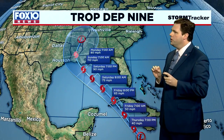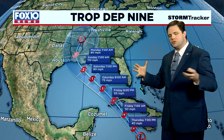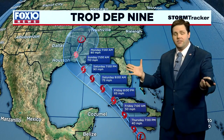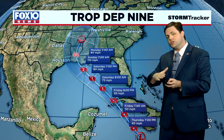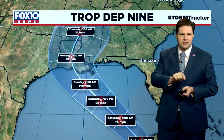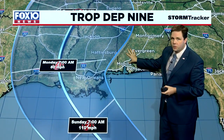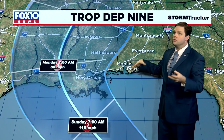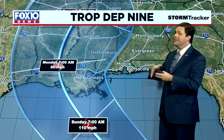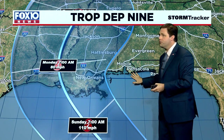Now, one thing you will notice is that our area, the central Gulf Coast, is not expecting a direct impact. Obviously, that's great news, but we're still going to be east of the center. The east side is the bad side. That's the side that can be dealing with onshore flow, breezy winds, isolated tornadoes, possible storm surge, as well as a lot of rain and storm activity, and of course a very high risk for rip currents.